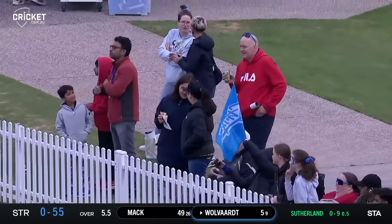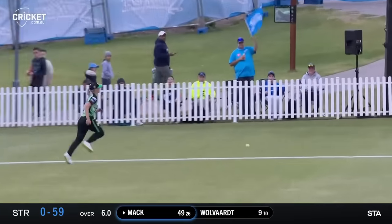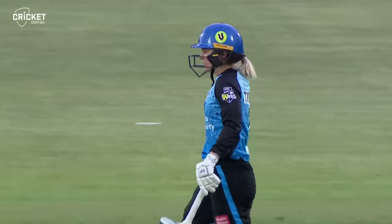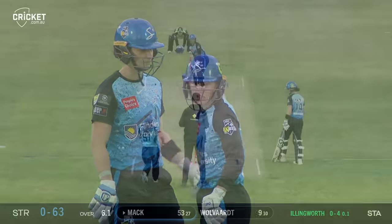Oh, she's hit that well. It's a stand and deliver, the pull off the front foot. Laura Wolvaardt is joining the party. There's that little extra pace, and that's flown off the blade as well. What a half century to start her WBBL 09 campaign. Katie Mack races to 53.